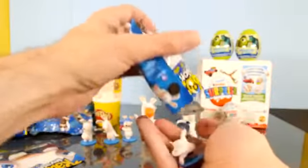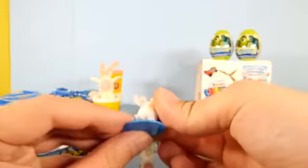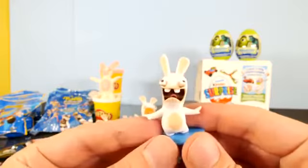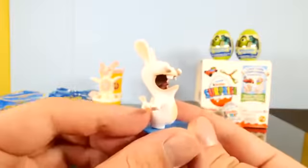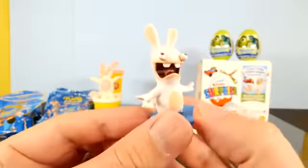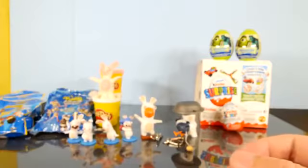And what do we got? We got another one. Let's see. That's pretty good. We're 4 for 4 on not getting any duplicates. Now, he's pretty crazy looking. Actually, he's probably my favorite one because of his expression on his face. That's pretty good stuff. We'll just set him back there.